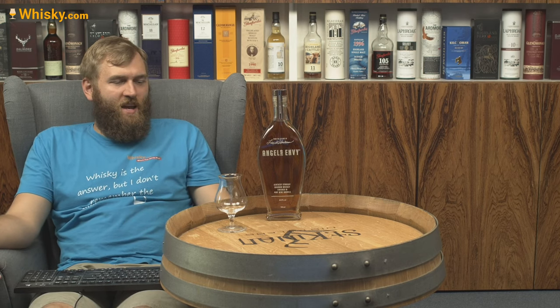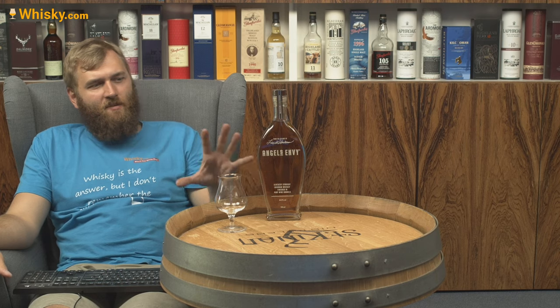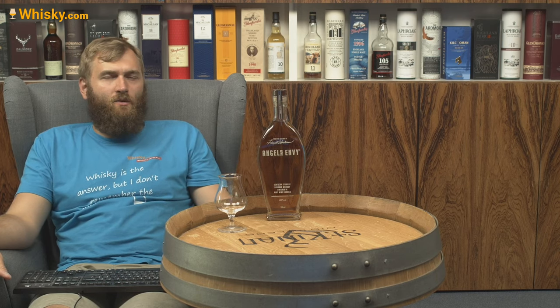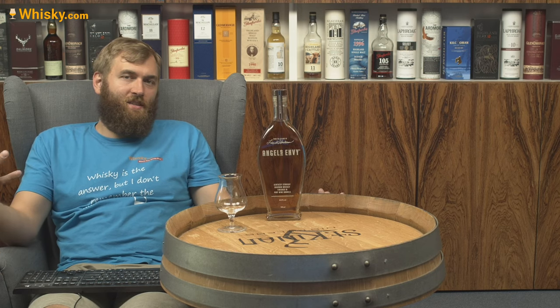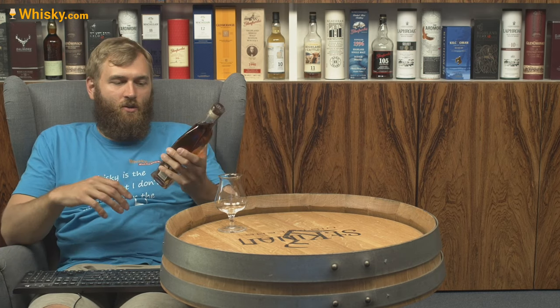The whiskey is called Angel's Envy, and it's a play on the angel's share. They have a maturation, they say, of around 6 years, and they lose about 5% due to evaporation, and that is the angel's share, the whiskey that has been shared with the angels.